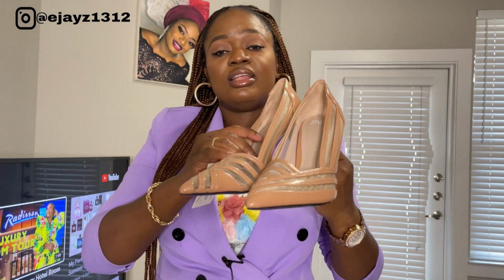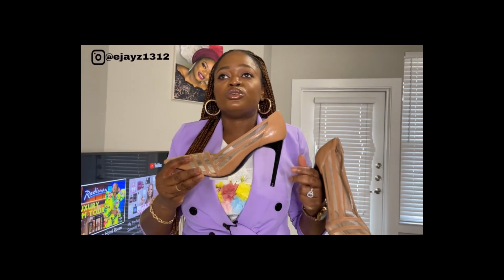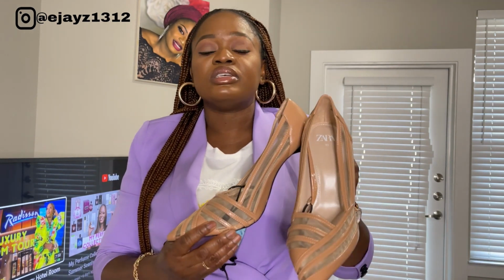But guys, I need to let you know, these shoes are not the most comfortable, okay? You can wear it for pictures, you can wear it to do all the things you want to do, all the shakara you want to do. But it's not the most comfortable, at least for me. But if you're really good at wearing heels, then maybe you might be able to wear these shoes. You know, Zara, they are known for very pointy shoes.